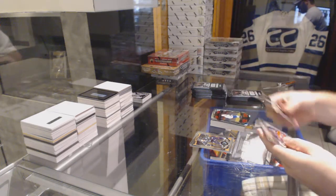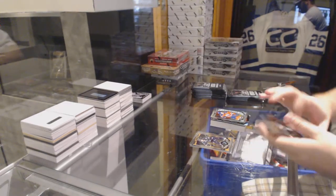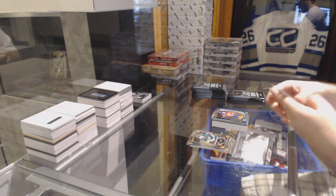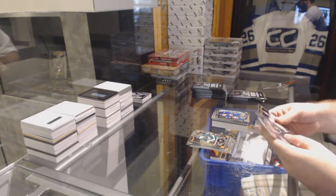Superstars of Alex Ovechkin for the Capitals, Connor McDavid for the Oilers. Well, that's a good pack. McDavid and Ovechkin. We've got a rainbow rookie of Adam Pellick for the Islanders.